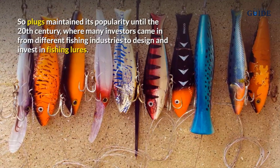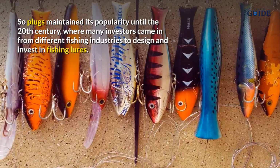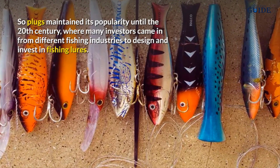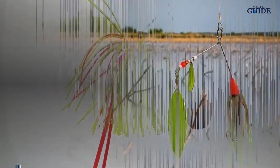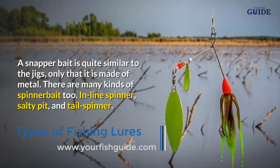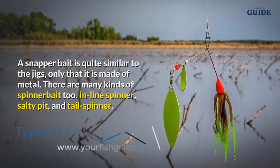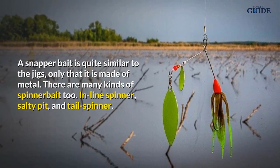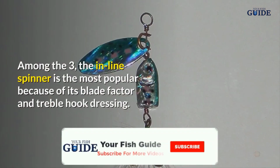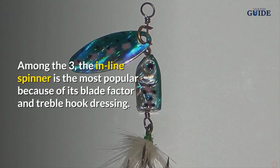So plugs maintained their popularity until the 20th century, where many investors came in from different fishing industries to design and invest in fishing lures. Fishing lures spinnerbait. A spinnerbait is quite similar to the jigs, only that it is made of metal. There are many kinds of spinnerbait too. Inline spinner, safety pin, and tail spinner. Among the three, the inline spinner is the most popular because of its blade factor and treble hook dressing.